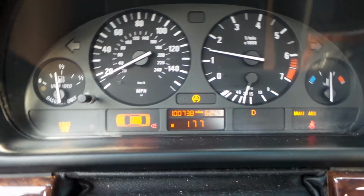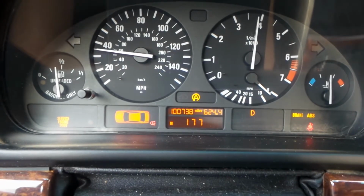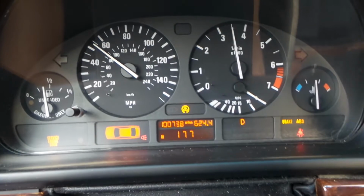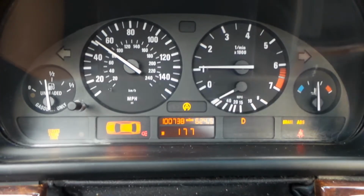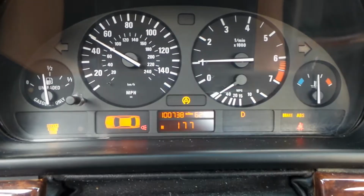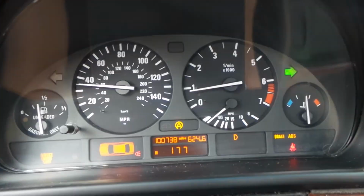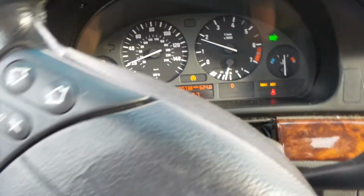Now I'm going to give it some gas to show you what kind of, there she goes. And as you can see, beautiful. I mean, everything's pretty solid with this. And all those can be O2 sensors. I mean, it varies. But for three grand, can't really go wrong with it.